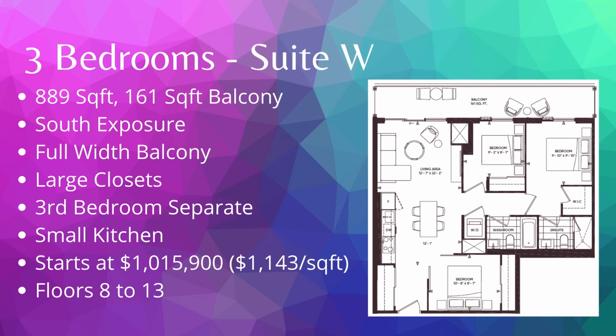It does have a sliding door, which I'm not quite a fan of, but for privacy and sound, it is further away, so that's very good. If you saw the last floor plan, which is an L-shaped kitchen, you'll kind of realize that this kitchen might be a bit small for 3 people, so I don't like that. This unit does start at $1 million.